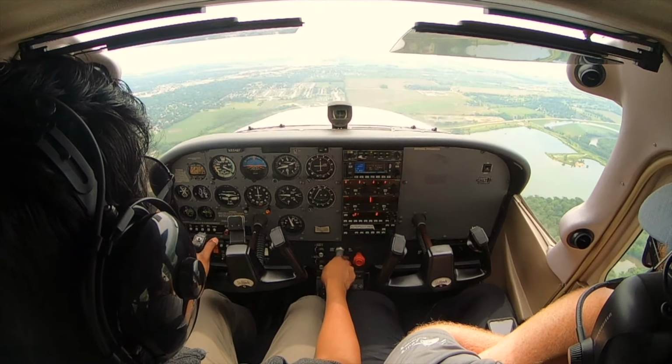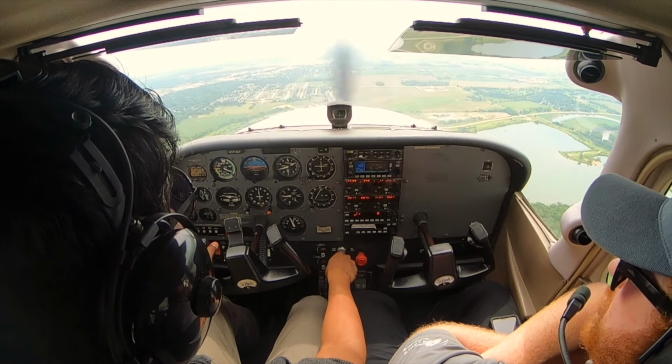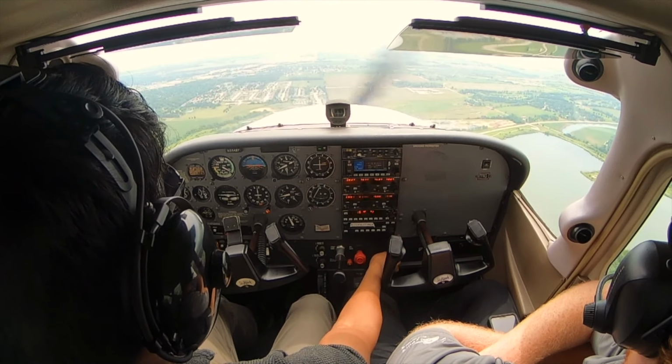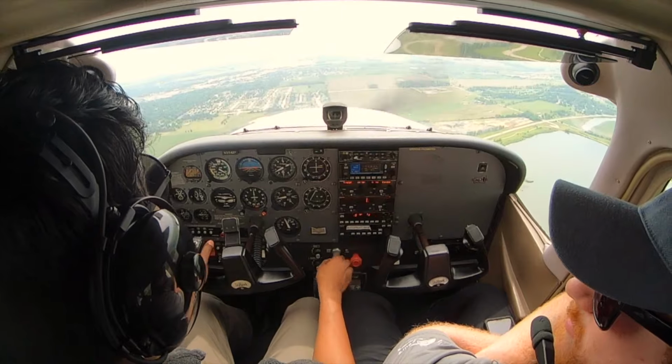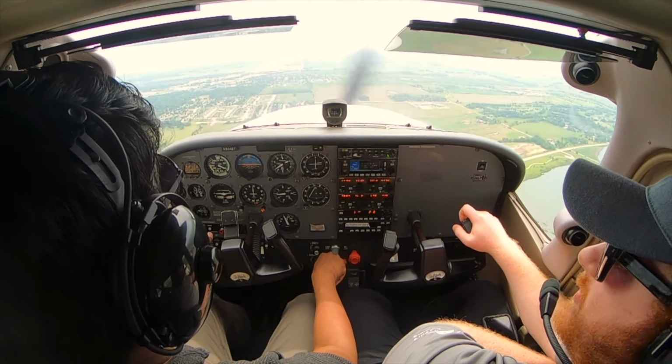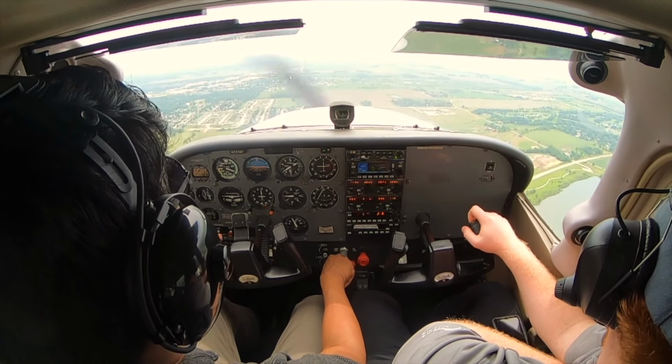A little smoother, okay? Smoother. You don't have to yank it out like that. Yeah, let me know when you're right at midfield downwind. I lost you. 3542 Foxtrot, just past midfield downwind.